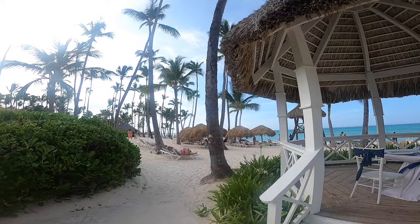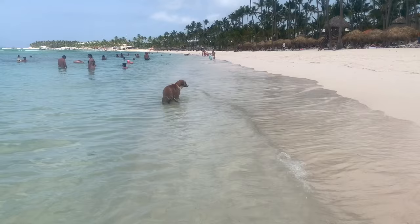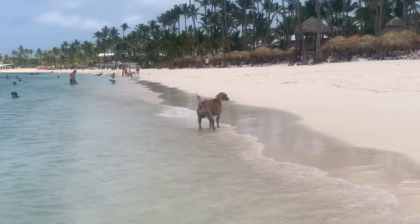I just had to film this dog. It was so cute. I saw it digging my first time on the beach and I was wondering why it was digging. Then it turned around and it just sat down in the little hole it made and it was just chilling out. And here also, it got in the water to enjoy a nice little chilled out time. I think the dog was on vacation too. It was just so adorable.